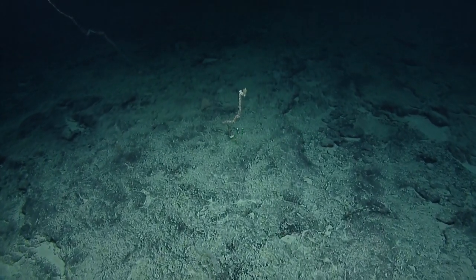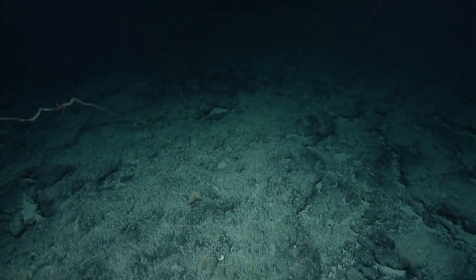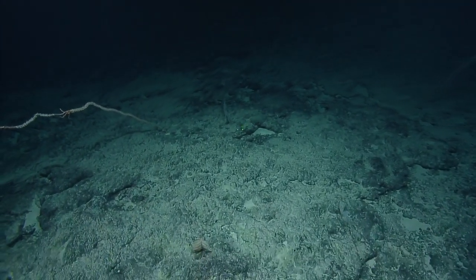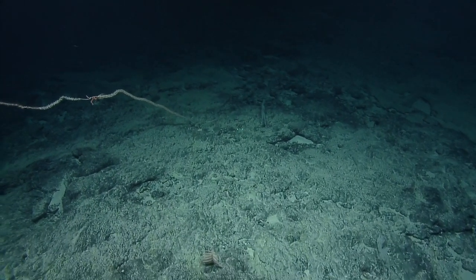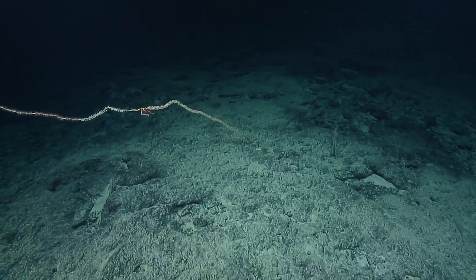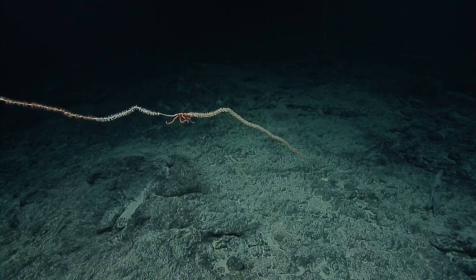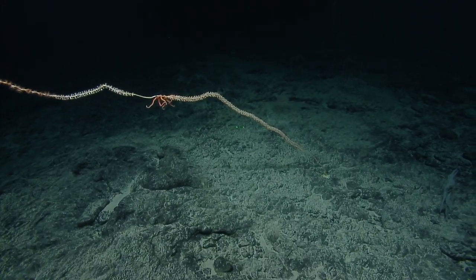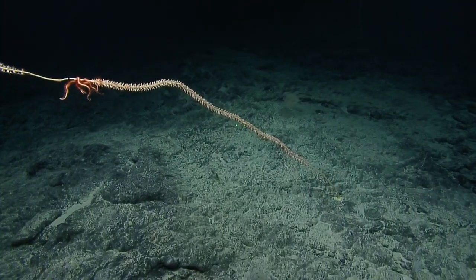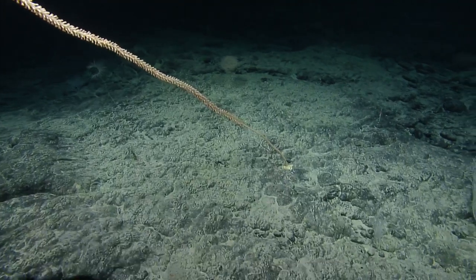We have noticed that the communities are different on different sides of a ridge, and we think that's in association with the current direction. When the current interacts with the ridge in a way that makes the best conditions for sponges and corals, that's what we think is generating the areas that are most dense and have the highest diversity. We don't know what the exact variables of that are, but there does seem to be a preference of these organisms to occupy areas where the current is just perfect.